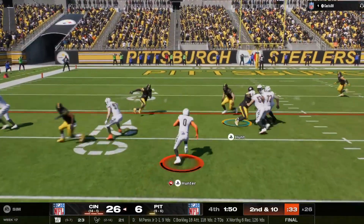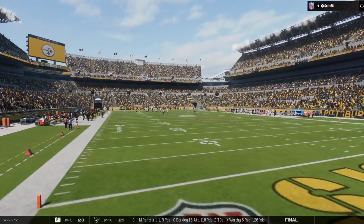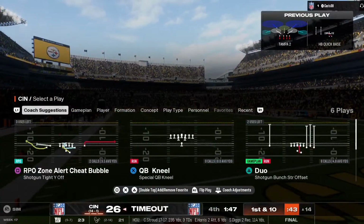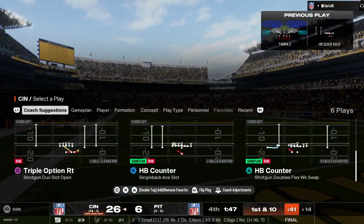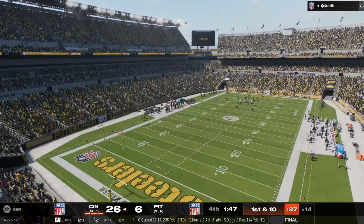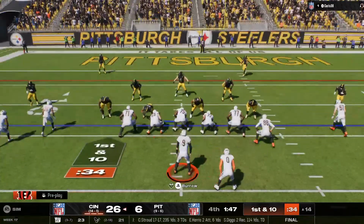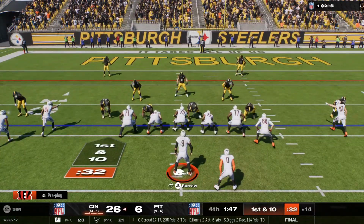From the gun, he'll hand this off. And a strong run there as he'll maneuver his way down inside the 15. Now the Steelers going to use their 3rd and final timeout. And they'll be disappointed to have to burn one there after giving up the first down. Here we go.